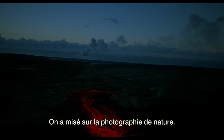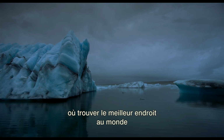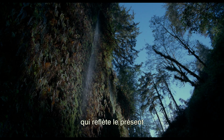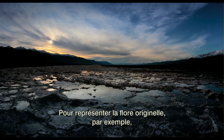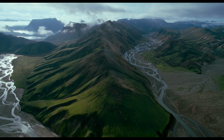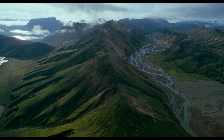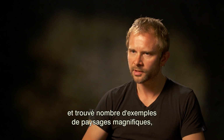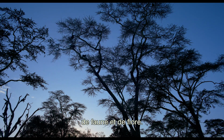We relied a lot on natural history photography. It was really through consultation with scientific advisors as to where in the world would be the best place to go, that could stand in both for the present day but also the past and in some cases the future. To represent the first flora, for example, Iceland in some areas has no trees. The natural history photography team were able to travel the world and find a lot of examples of beautiful landscape and scenery and wildlife.